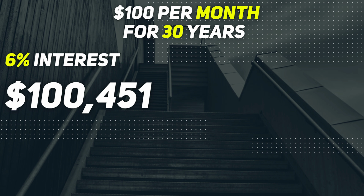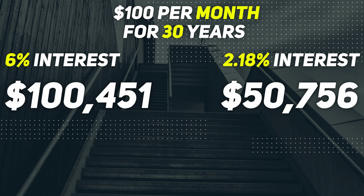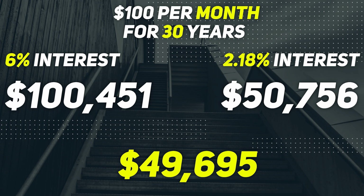Now let's say instead of making 6% on your money, you decide to put it in a Super Saver account that's only paying you 2.18% interest. Over that same time frame of putting $100 a month in over 30 years, the difference is you're only going to have $50,756. So basically you just gave up $49,695 because you put it into a Super Saver account. And this just emphasizes why you don't want to have short-term bonds inside your Roth IRA.